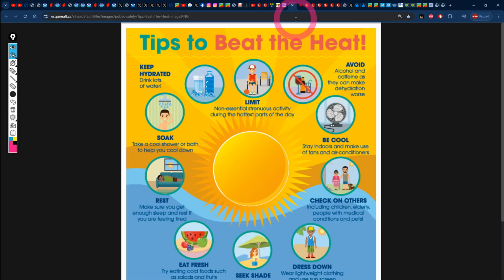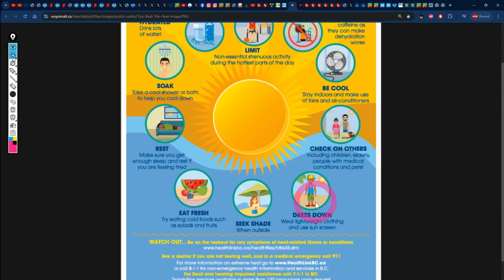And we know the drill. Tips to beat the heat: dress down, wear light clothing and use sunscreen. Seek shade when you're outside. If you're walking on a side of the road that has a lot of sun, seek the side that has more of the cool shade, maybe the buildings blocking out the sun, if not the trees.